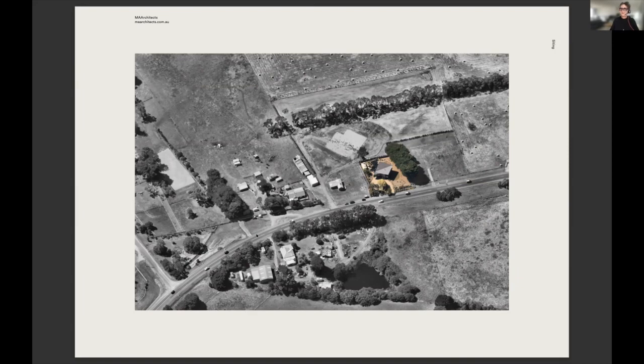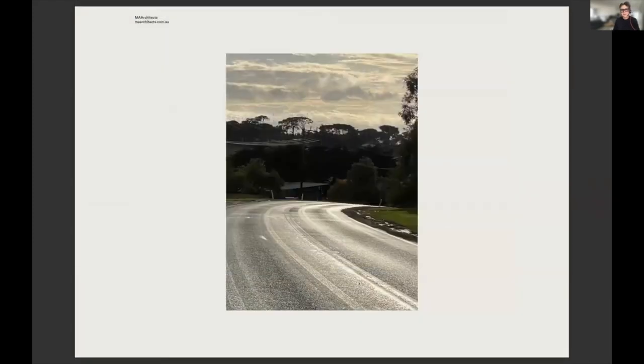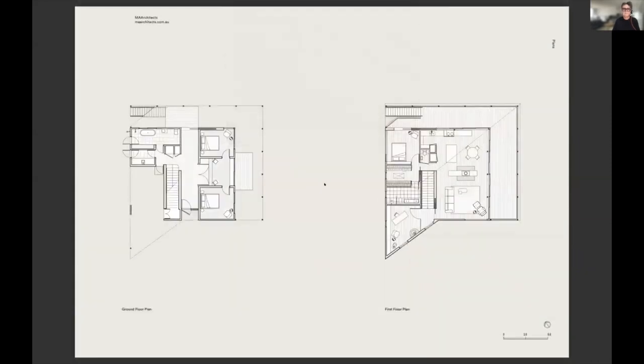Now, we didn't set out to make a butterfly roof as such. The plan is actually focusing around trying to get aspect out to the views to the water and the view up to the valley. By using this ridge, that allowed us to simplify the roof and really create a bit of drama as you come down the road. And there it is, hidden just as you're coming over the top of the crest.